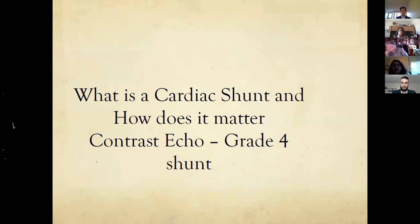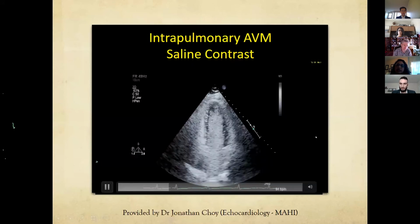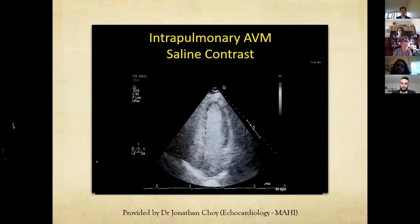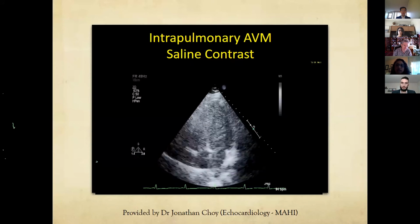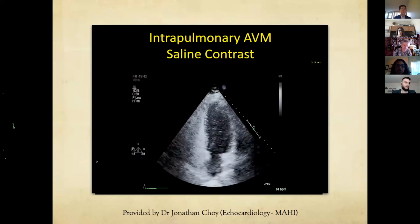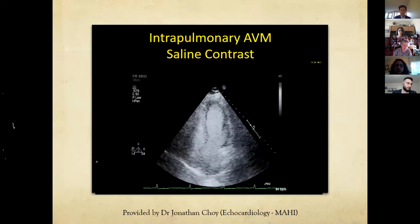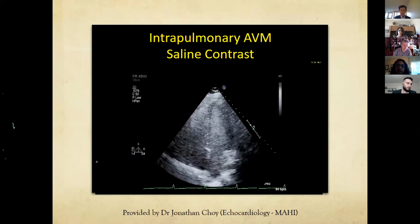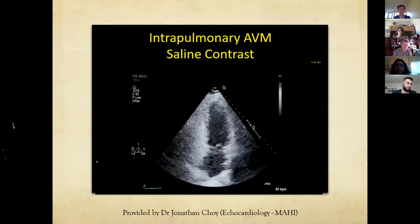So we've talked back and forth with the cardiologists, and specifically echocardiologists, when we started off, to say, how can we better differentiate an intrapulmonary, inside the lung, shunt from an intracardiac shunt? Since we started, a few months after we started, Dr. Jonathan Choi has been the echo lab lead at the Mazankowski Heart Institute, and this video is courtesy of him.